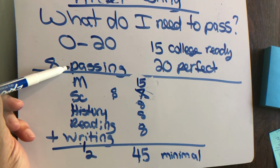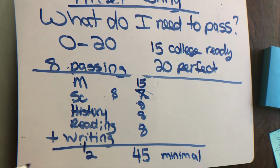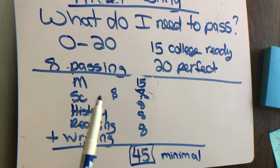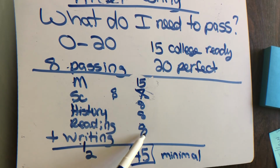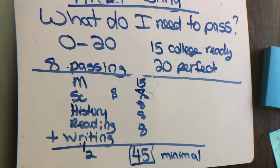And they'll tell you if you've passed or if you haven't passed on your score report on your account on your HiSet. But you need 45 total, and you have to have at least 8s on everything with some extra points built in there somewhere and a 2 on writing.